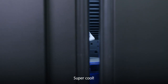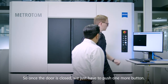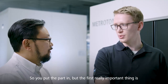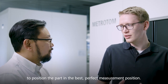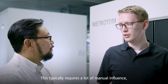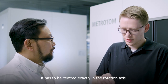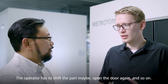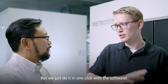It's super cool. Okay, so if the door is closed, we just have to push one more button. Okay. And now we're back at the software. So you put the part in, but the first really important thing is to position the part in the best perfect measurement position. And this typically requires a lot of manual influence. So the part has to be magnified nicely, it has to be centered exactly in the rotation axis, and this typically can really take a while. The operator has to shift the part, maybe open the door again, and so on. But we just do it in one click with the software.